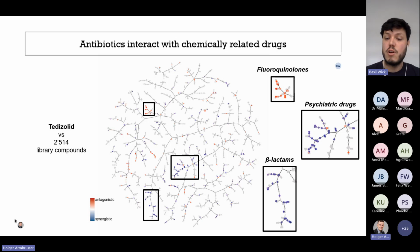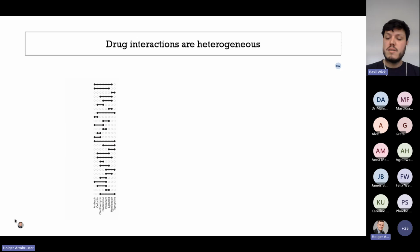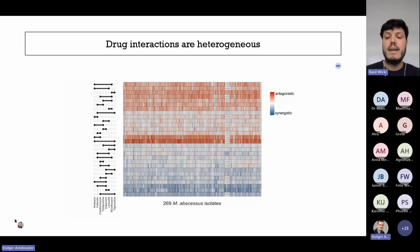So far, I've only talked about drugs and their influence on drug interaction, but the question arose whether also the bacteria and the genetic background could play a role in this whole story. And to answer that question, I took 8 clinically relevant antibiotics and combined them in every possible two-way combination, so 28 combinations in total. And I then assessed the drug interactions across a panel of 269 mycobacterium clinical isolates, each isolate of a unique patient and having a unique genetic background. And what we see on this picture very nicely is that the drug interactions are highly heterogeneous across these clinical isolates, indicating that indeed the genetic background seems to play a role when it comes to drug interactions.